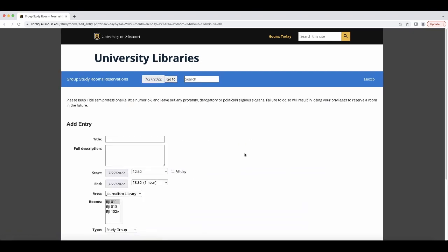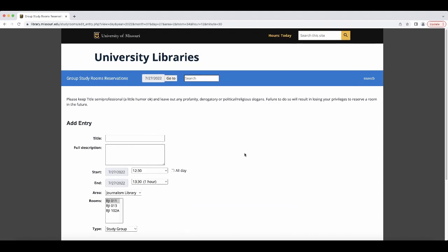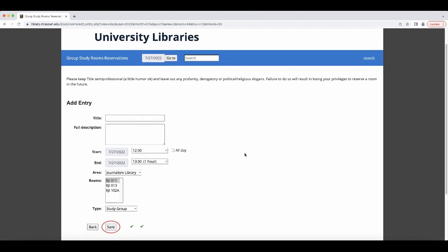From there, you'll be directed to a page to change the details of your reservation. Under Start and End, you can adjust the day and time. Once you're happy with it, you can click Save to book your room.